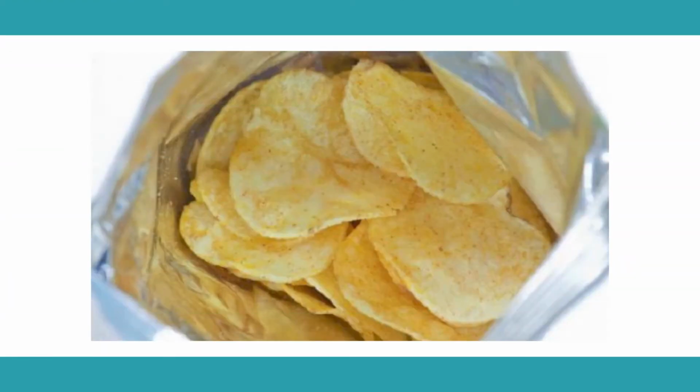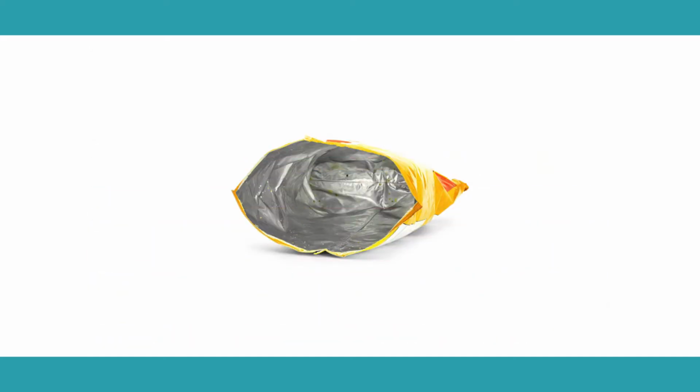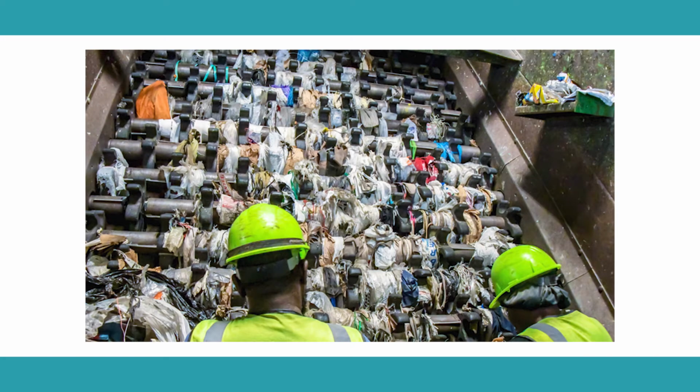The first item are chip bags, like potato chip bags or any kind of snacks. Chip bags are not recyclable because of the silver stuff inside the bag called aluminum foil. Since recycling plants cannot separate the plastic outer layer from the aluminum inner layer, these mixed material bags cannot be recycled. The problem is that the foil can melt onto the machines and cause expensive breakdowns. So chip bags always go into the brown cart.